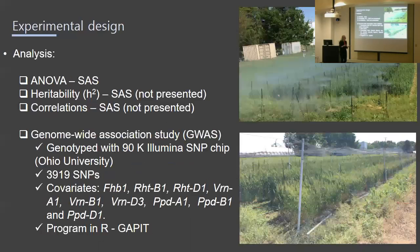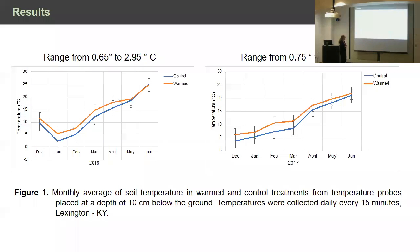So the data was sequenced in Ohio using the 9K Illumina chipset. Around almost 4,000 SNPs were used. And since we have information about population structure, I used those as covariates in the model. And you use the program to do the math.